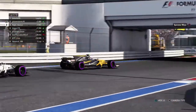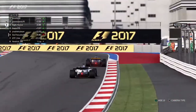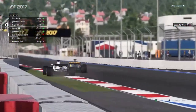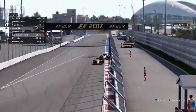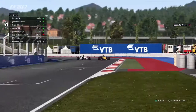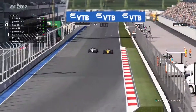Tristan Allen keeps making defensive blocks to the inside. This is a Formula 1 league race, kind of set up like an e-sport. Troy Salter gets squeezed up into the wall by Tristan Allen. The Renault now making some heavy defensive moves, trying to keep the 3rd position, which is a podium position.